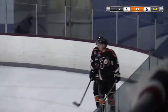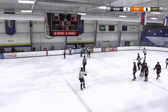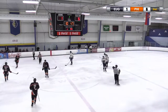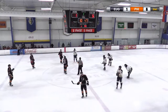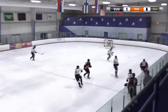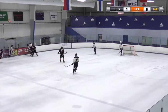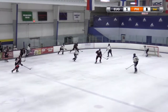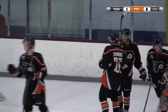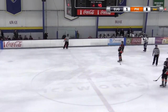Another nice finish. This is Berg off a bad turnover in the defensive zone for the Gens. 10:47, and it's Berg who gets Philadelphia's sixth. Excellent finish from Berg as he gets the sixth today for Philadelphia. And there's another. So Philadelphia is starting to pour it on here now. A 3-1 game becomes a 7-1 game in just a matter of minutes, with 10:28 remaining.